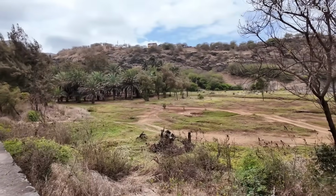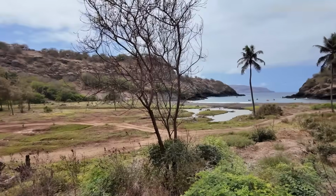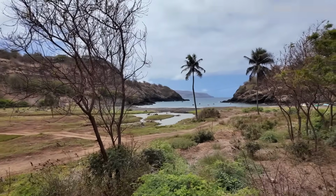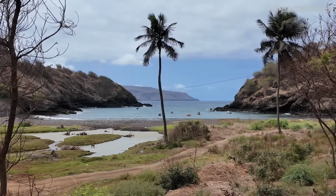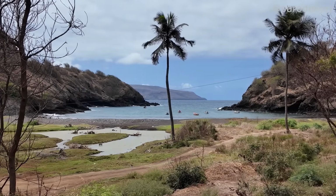We'll stop now to take in some banana trees and all sorts of volcanic beach excitement. Oh, feels good. Yeah, temperatures are still nice. Look at all that black, sandy excitement.